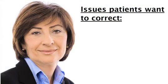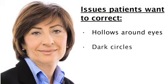Well, the trend in lower eyelid surgery now is a trend towards less is more. As so many people know, many people have lower eyelid surgery, and both in the short term and the long term, their eyes look different. Patients will tell you that's not really what they're looking for. They're usually looking to correct some of the hollows around the eyes. Everyone complains about dark circles. Everyone complains about a little bit of loose, crepey skin.